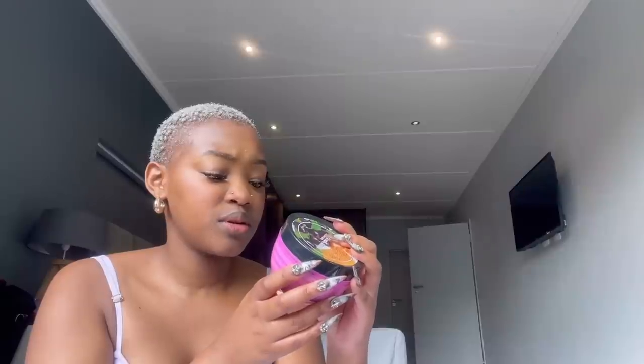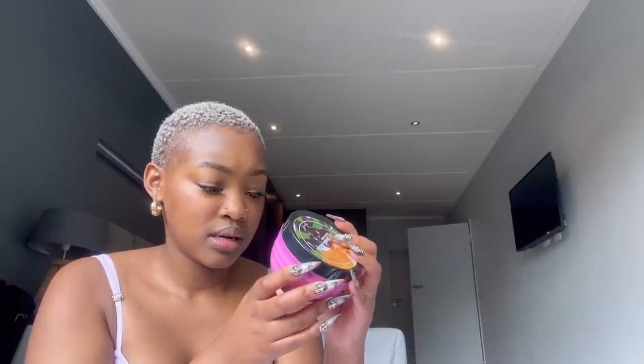Okay. Here we have Aunt Jackie's Butter Fusion Magic Mint. Okay, Aunt Jackie's Curls and Coils. I know this brand because of my sister. She used to use the curling butter something. Yeah, but I know it smells really, really good. I can't wait to try these. Okay, what's next?